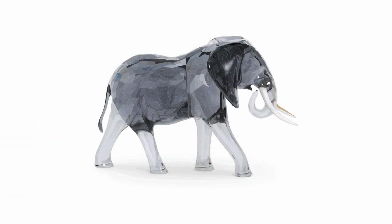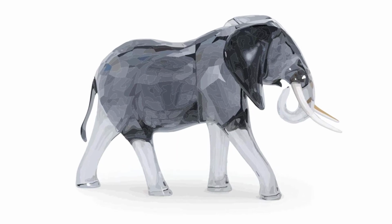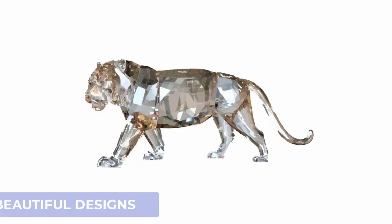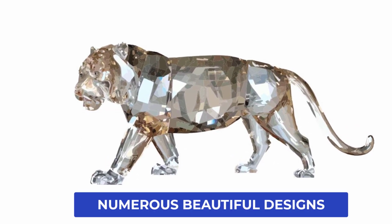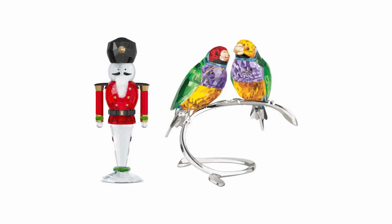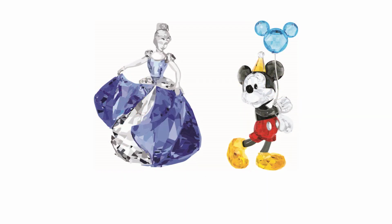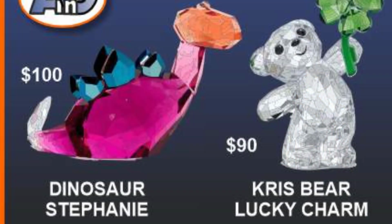Swarovski's improvement in materials was accompanied by a remarkable horizontal diversification of designs. They have continuously expanded their range of figurines to cater to the diverse interests of their customers, including animals, birds, fish, and flowers. They've also obtained licenses for iconic figures from Disney, Warner Brothers, and Pixar, while also creating their own products such as Chris Bear, dinosaurs, among many others.